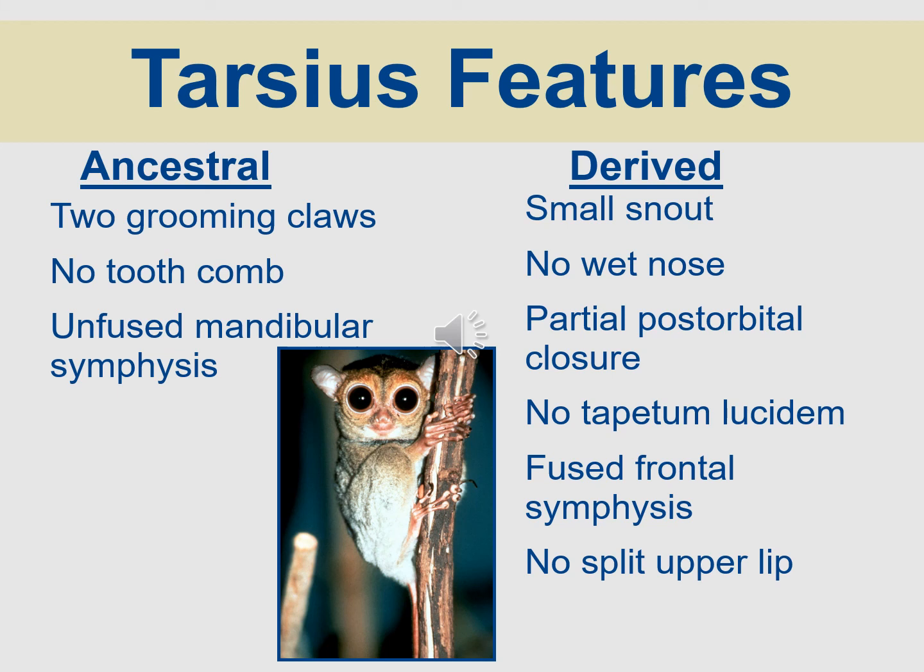It actually does have two grooming claws. It doesn't have a tooth comb like lemurs and lorises or other strepsirrhines, but it does have an unfused mandibular symphysis like strepsirrhines. It has a number of other derived traits, though, that make it more closely related to monkeys and apes, and thus included in the haplorhines, like the fused upper lip. They do not have a wet nose. They have a smaller snout.